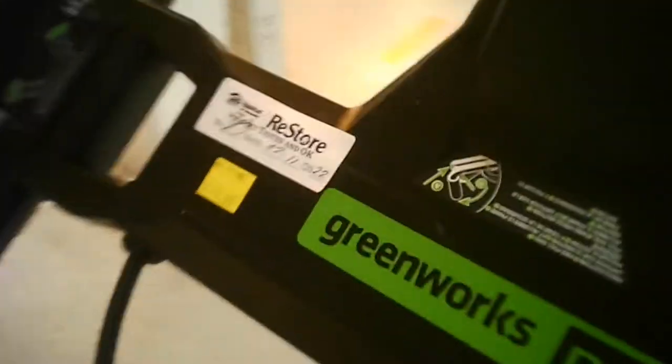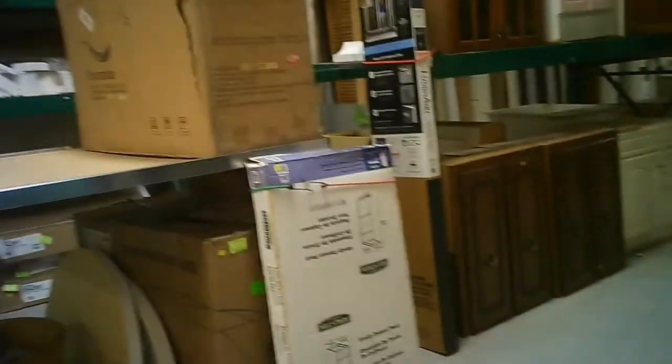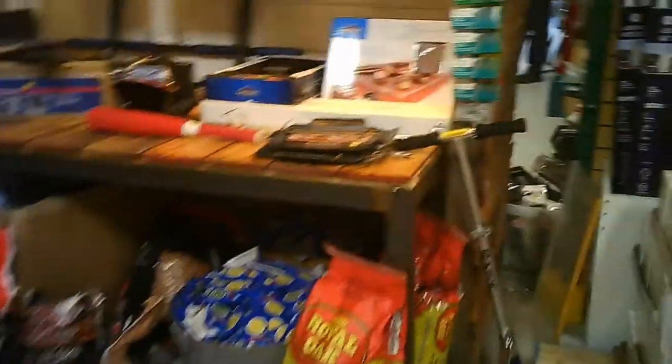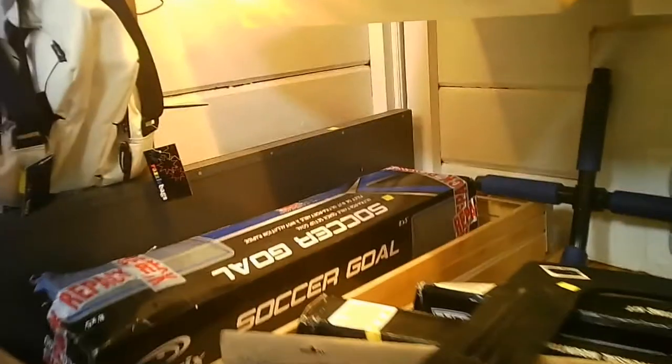Oh yes, snow blower, battery operated. That's a Green Works, but it looks a lot like the Snow Joe. Coolers. Huh. Hadn't noticed that before. Well, not during the editing of the video anyway. Some stuff for the younger crowd. Barbecue supplies. So yeah.